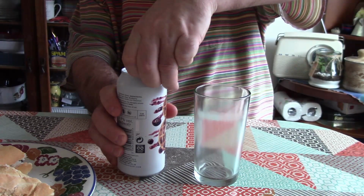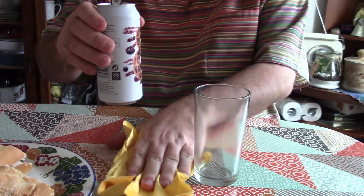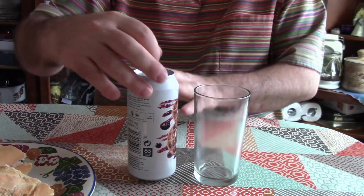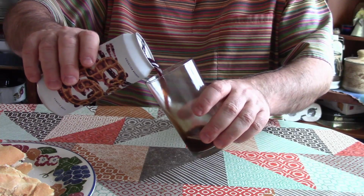and have a look and see what we got. Pull tab is quite a tricky one. Oh, all over my hand. So, a little bit of enthusiasm there from the pull tab. It's a very, very full can. I think that's what's happened there. Let's pour this out and have a look.